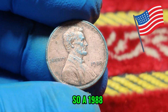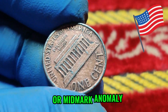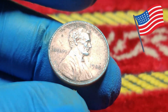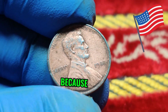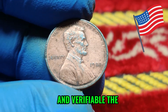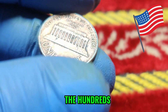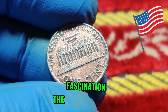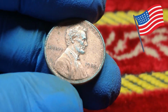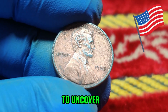So, a 1988 penny with pristine detail is already rare, but one with a die transition or mint mark anomaly, that's a once-in-a-lifetime find. Now, consider the monetary aspect. In auctions, coins like these break records because of their condition, rarity, and story. The more dramatic and verifiable the minting error, the more collectors are willing to pay. Some coins start their bidding in the hundreds and escalate into the millions. The fascination with the 1988 Liberty penny has created an entire niche market. Collectors hunt through old rolls, bank boxes, and estate sales hoping to uncover one.